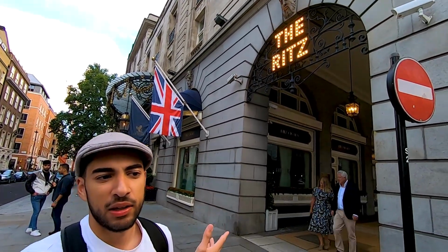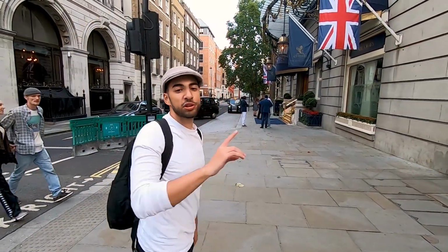So I decided we're going to go for a quick 4-minute walk down here to the Ritz. Now, this hotel is very well known throughout the world for its elegance and its luxury. And what more British thing can you do than to have an afternoon tea right at this hotel. Let's go. Also, I forgot to mention, it's just off Green Park Station. As soon as you come out of the station, turn left, it's right in front of you. Now let's go.